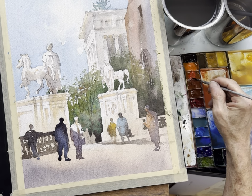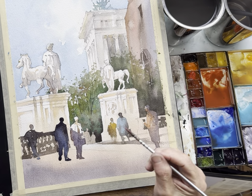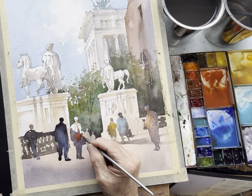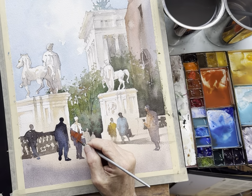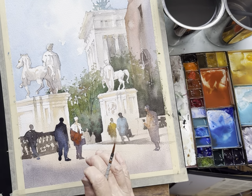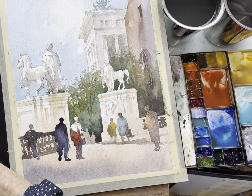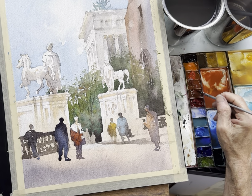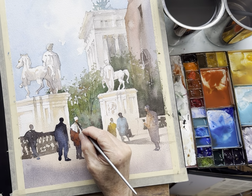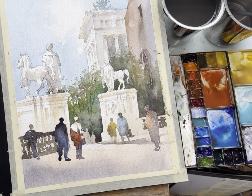A little fancy, I don't know if I need to do that, but I'll take a little bit of cad red light, see if this is a mistake, drop it into this shadow. What I'm hoping is it'll enliven her. She's kind of the star figure of the show, but the red against this green and the blue, I think, will be a nice electric jolt. Tiny bit of warmth on the back of her here.